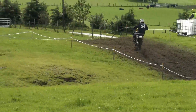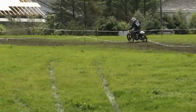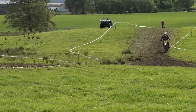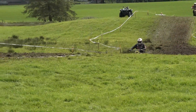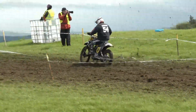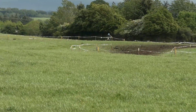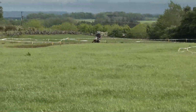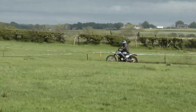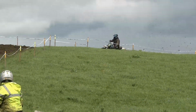Robert appears to have some kind of ignition problem with the CCM and doesn't sound very good at all, but hopefully Robert will be able to get the bike round the track and try and get some valuable points. Yeah, it doesn't sound very good indeed. It sounds like some kind of electrical problem. But there is your race leader, Derek McCauley, number 29 on the little Bultaco.